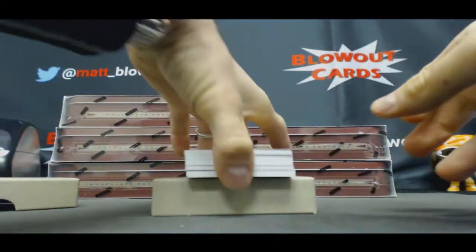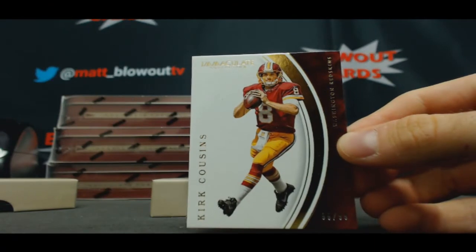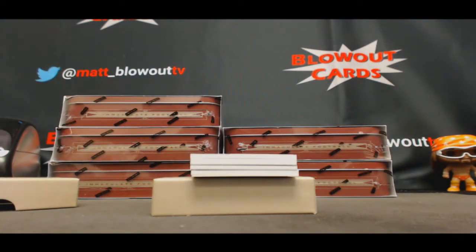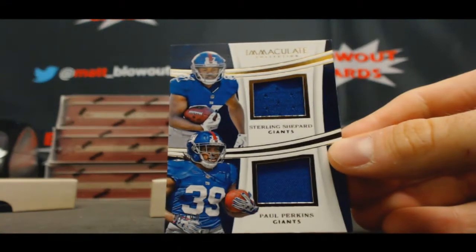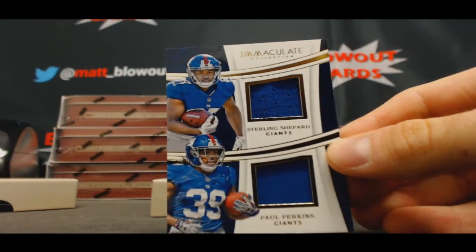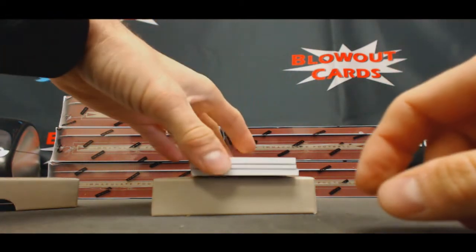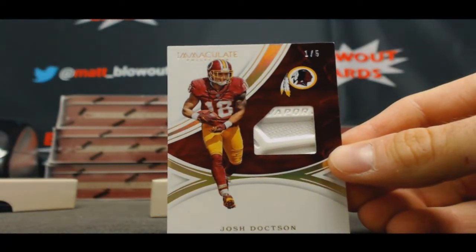Redemption on the bottom. All right, start off with base card, Kirk Cousins to 99. Hail. Dual jersey, Giants, Sterling Shepard and Paul Perkins. That one is numbered to 99. Another Redskins piece, numbered 1/5. It's pretty cool looking, I guess that's a shoe piece, Josh Doctson.